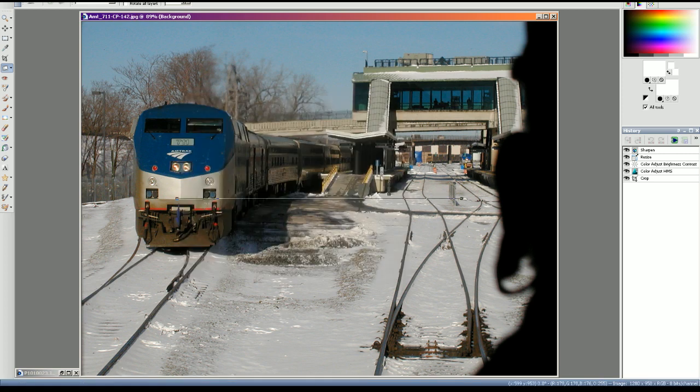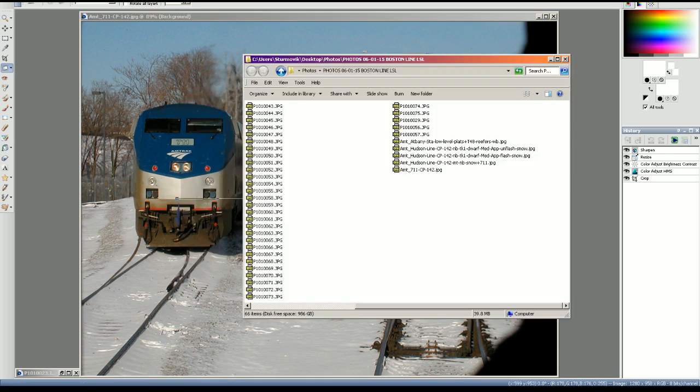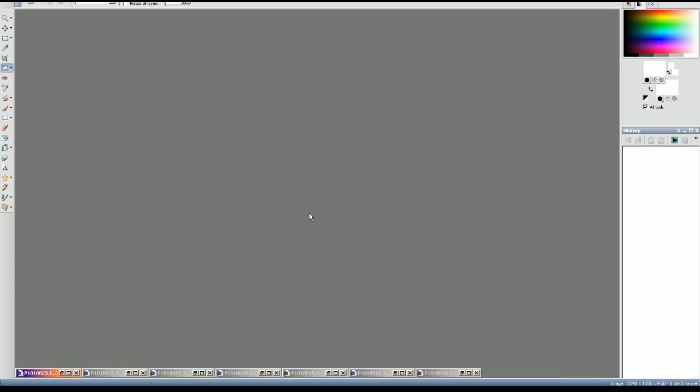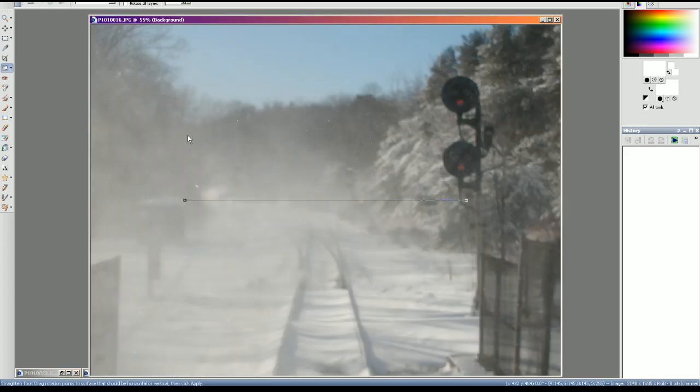Today, the Amtrak 700 series P32AC-DMs are being painted in the Phase 3 New York State scheme. So here's one of the pictures that I dropped back in my original set because it turned out so poorly. But with everything, this is back.